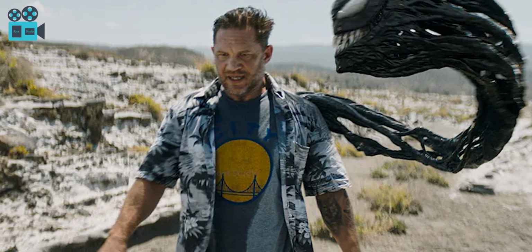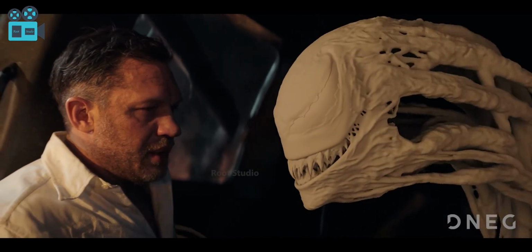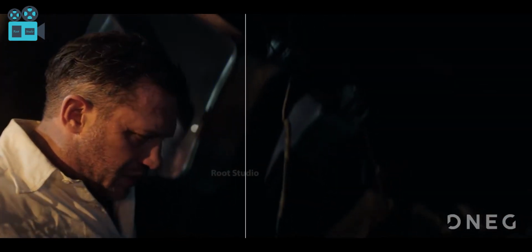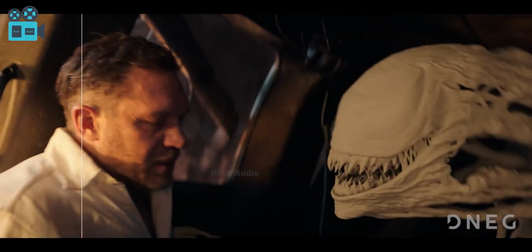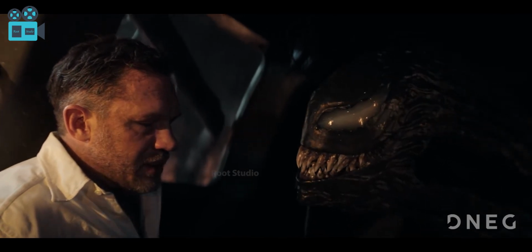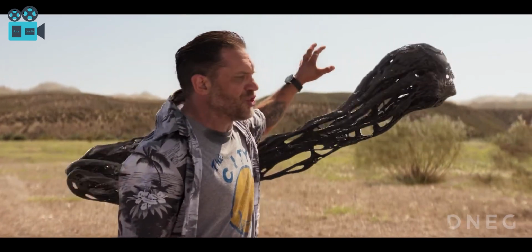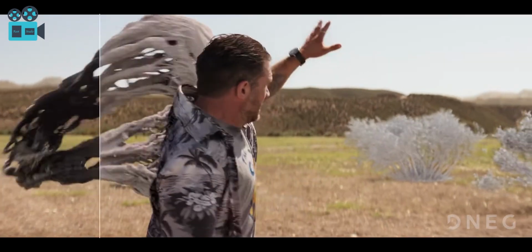Throughout the film, Venom often emerges partially from Eddie's body, particularly when avoiding full transformation in risky situations. In these scenes, Hardy performed solo, responding to an imaginary presence. Later, digital artists superimposed Venom's head and tendrils, ensuring its expressions matched Hardy's dialogue. The level of detail in Venom's facial animations, from lip movements to subtle eye gestures, was achieved using high-resolution CGI.